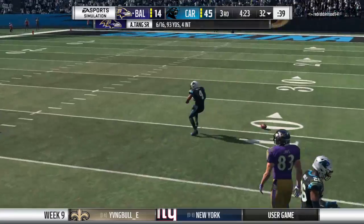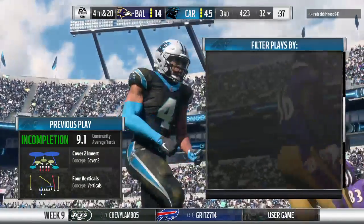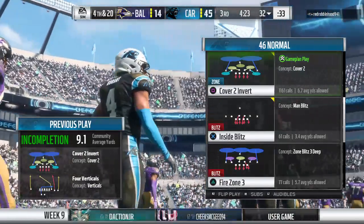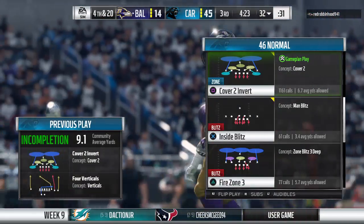Yeah, several bad decisions on the interceptions he's thrown. Frankly, that should have been another pick right there. And he couldn't hang on to it through the contact. Incomplete.